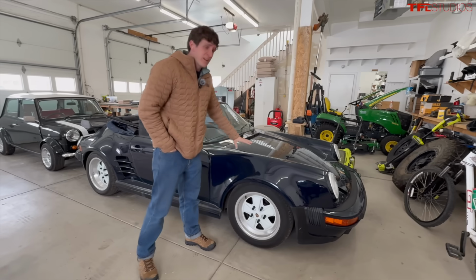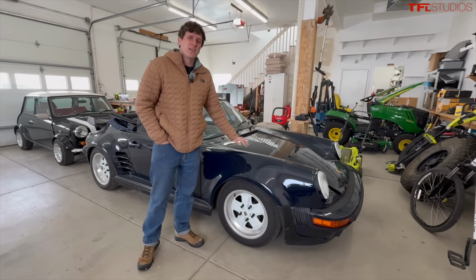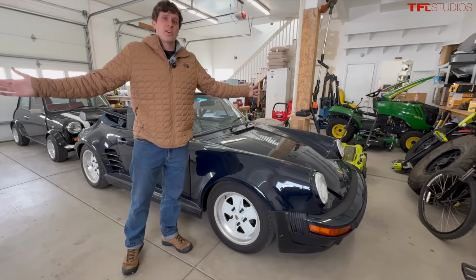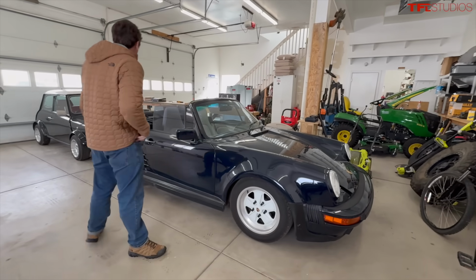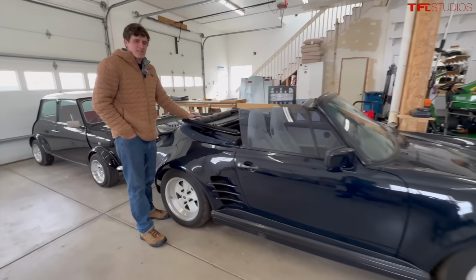Now the car for 911s, we bought this at the peak of the air-cooled 911 market, under 100,000 miles. I think it was a 2-owner car, $35,000, which is unheard of. And now I think we're in it probably another $30,000. So some of the big failure points, this top has now been rebuilt twice. The mechanism has failed twice.